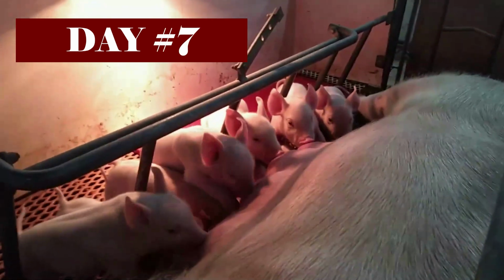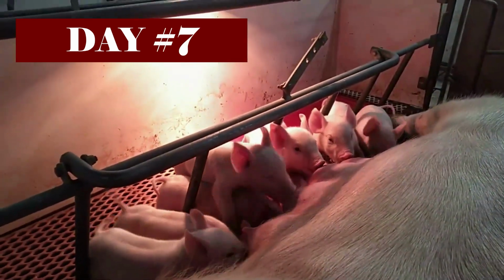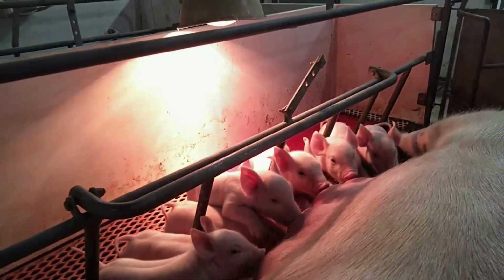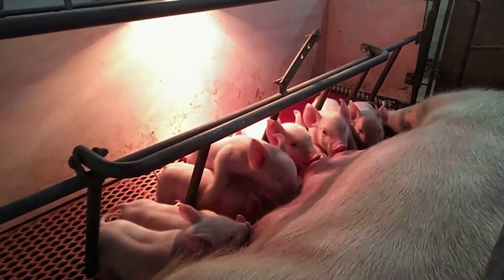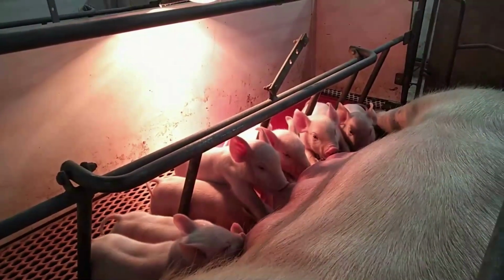Here we are at about 7 days old. So this gilt is nursing these pigs. She's still nursing 10. Doing just a heck of a job.